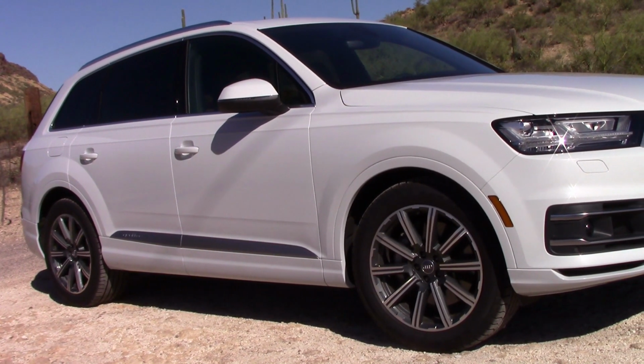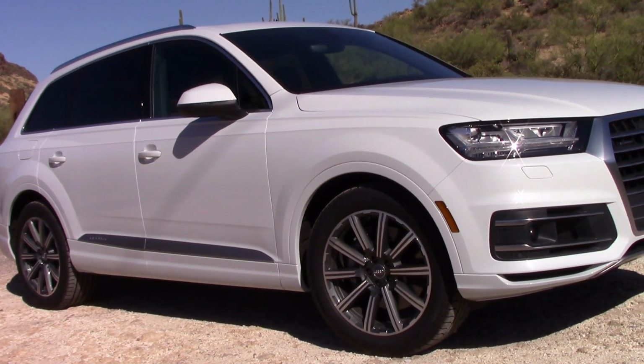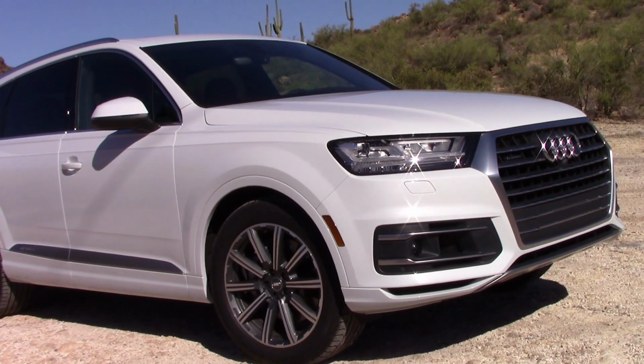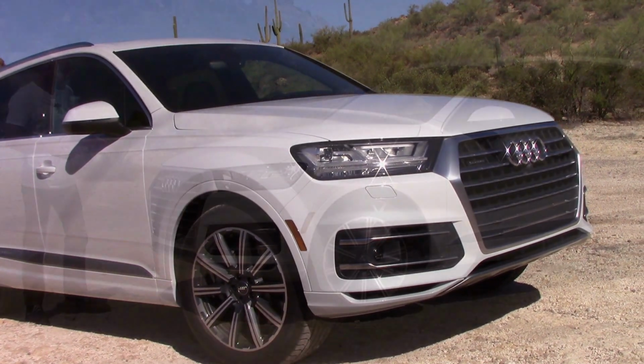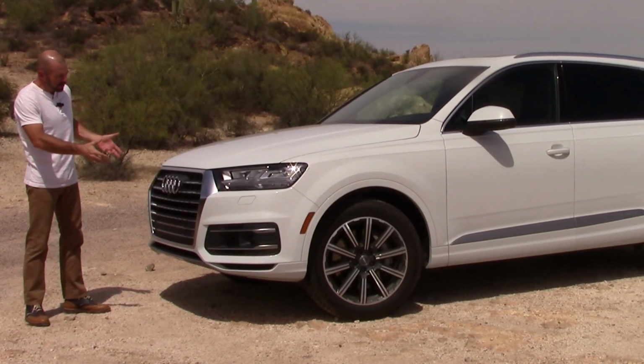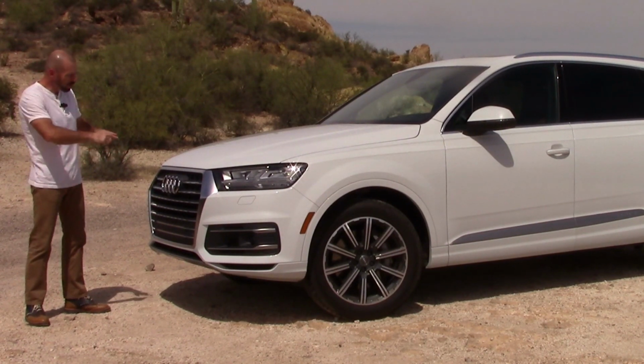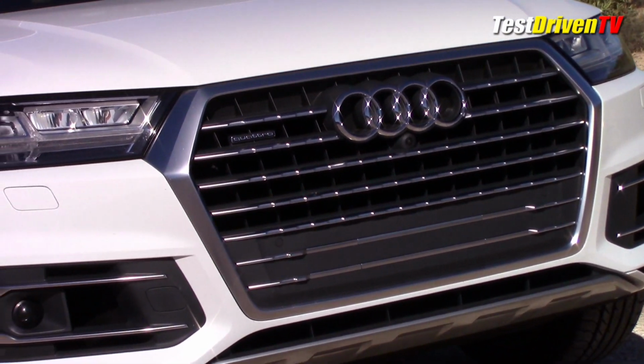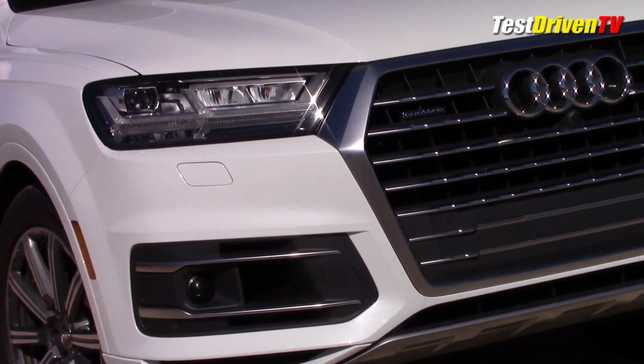Now on styling, one thing you know if you've ever looked at Audis is the fact that even when something's all new from the ground up, it's evolutionary. It's definitely an Audi at first sight. That hasn't changed. What they have done here is they've got the latest iteration of their single frame grille design. This one has a very nice satin chrome finish, as does most of the trim on this vehicle. The emblem there, still shiny chrome.